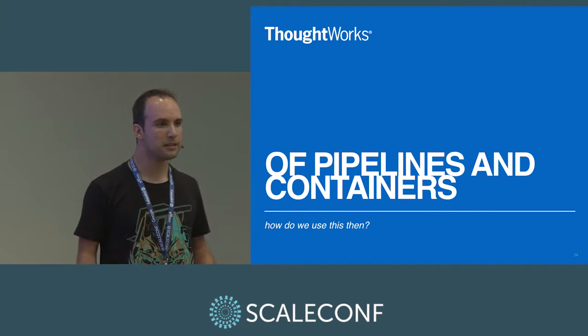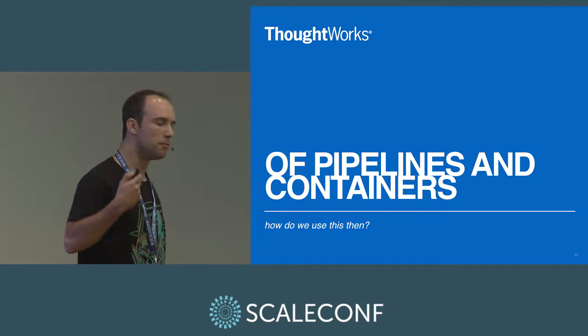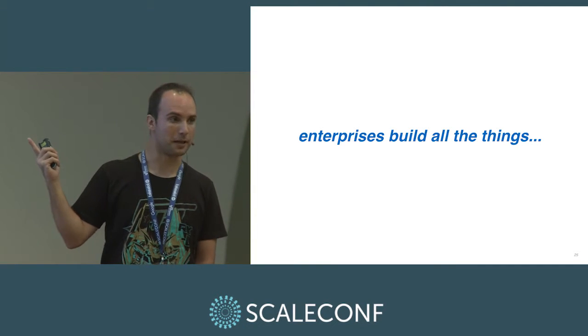We understand imaging. I want to take a minute to run through what it looks like in a pipeline in a container. So in our build pipeline, well, first off, I want to talk about enterprises that build all the things.